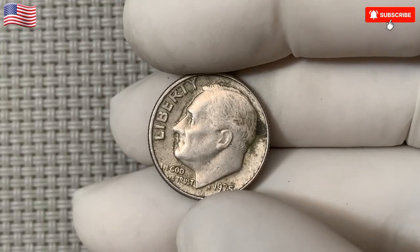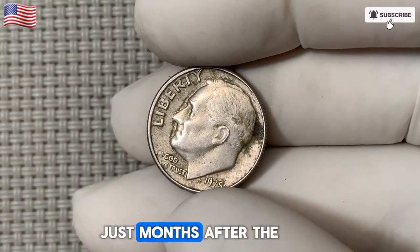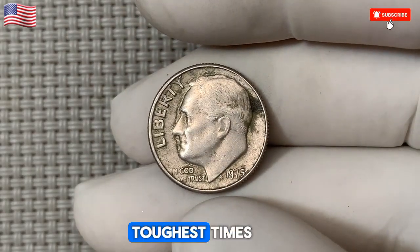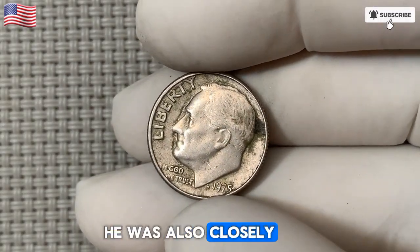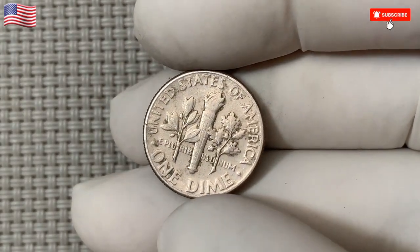The Roosevelt dime has been in circulation since 1946, introduced just months after the passing of President Franklin D. Roosevelt. His leadership during two of America's toughest times, the Great Depression and World War II, left a lasting legacy. He was also closely associated with the March of Dimes, a campaign to fight polio, which made honoring him on the 10-cent coin especially meaningful.